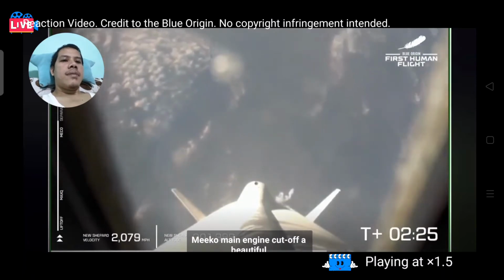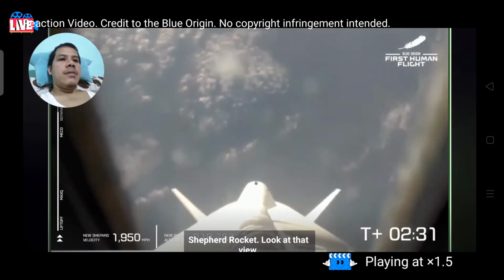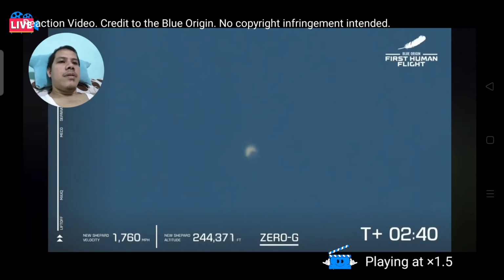A beautiful shot down the New Shepard rocket. Look at that view. Unreal. Awaiting separation here. And here we are. Stand by. You're going to see the separation of the capsule from the booster itself.